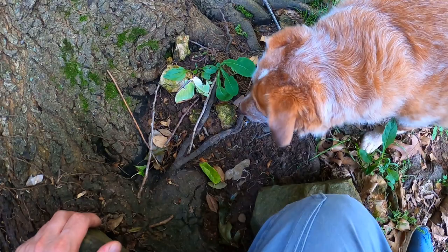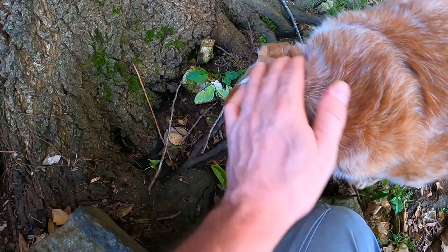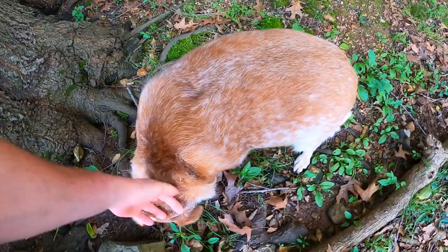Pooch. Careful. Careful. Could be a snake down there. Careful. I don't want her to actually try to show off to me. Come on, let's go. I'll leave it alone for a while. I'll come back. Let's go this way.